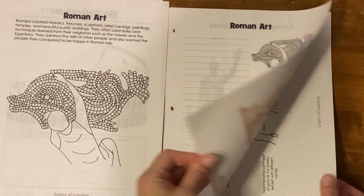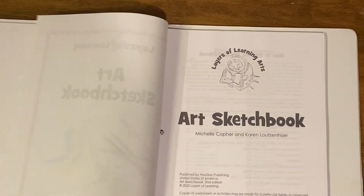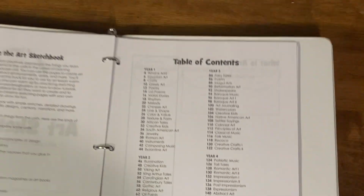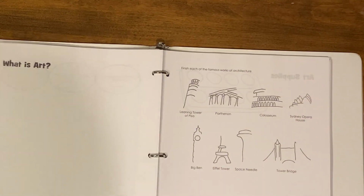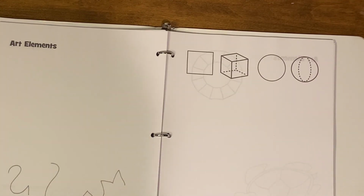So here's the printable pack, and then there's also a notebooking set that you can purchase called the Art Sketchbook that goes along with the unit each year. I'll flip through some of the pages of that as well. Looks like I'm a little off center here, sorry that some of them are kind of cut off, but these are notebooking pages that you can use alongside the art program.